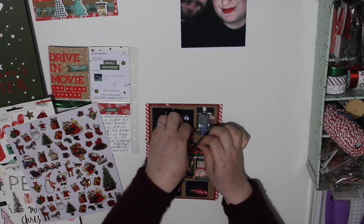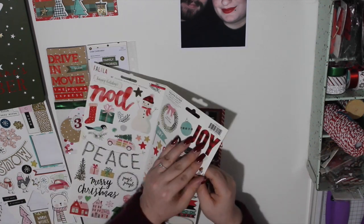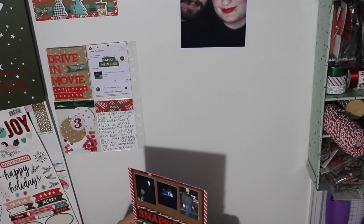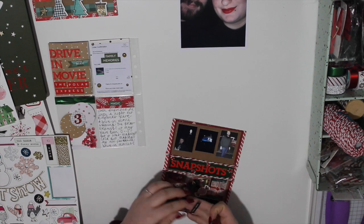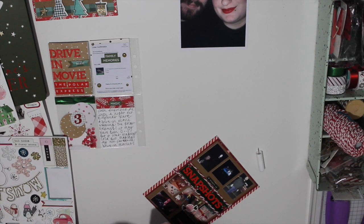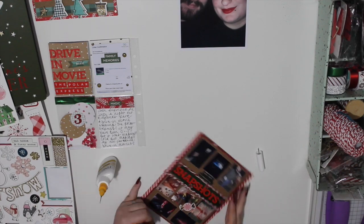I'm also working with my Crepe Paper Fa La La sticker sheet, and I'm going to take the really yummy looking sweetie, and I'm going to stick that over the goodie bag of sweeties that I got. Let's see what's next. Oh, I'm also going to use my Snow and Cocoa chipboard sheet, and I'm going to take these black chipboard words that say keep warm and snuggle up, because we were snuggled up with so many blankets and the heating on in the car.